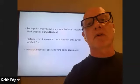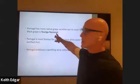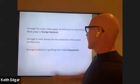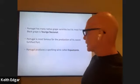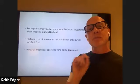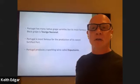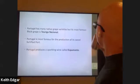Portugal has quite a long list of its native grape varieties, but the most famous grape that they produce there is called Touriga Nacional. Again, Portugal obviously is famous for its production of the sweet port wine. And Portugal also makes its own sparkling wine, and they label it as espumante. So if you see espumante on the label, you know it's a sparkling wine from Portugal.